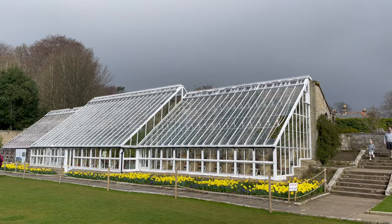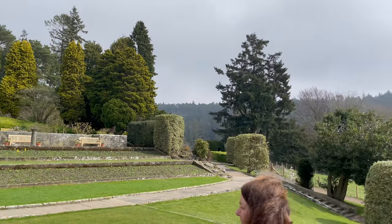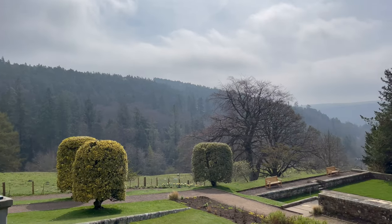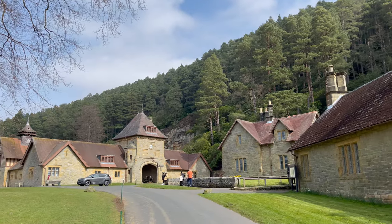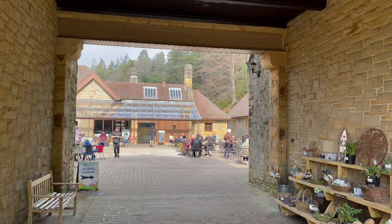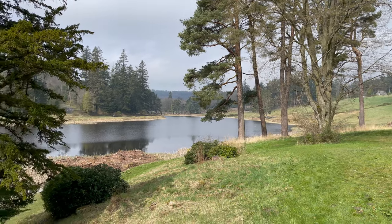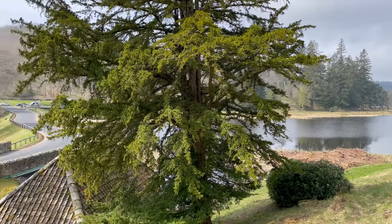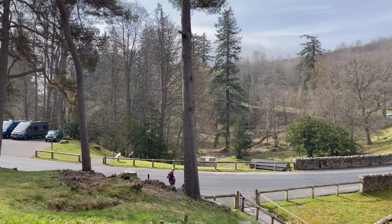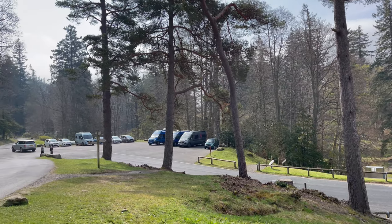So we'll now finish our tour of the formal gardens, again where there's lots more to explore than we've looked at here. And we're going to head back now towards the visitors' centre, where there's a cafe, a shop and various other information places, and you can sit outside in the courtyard. We'll now just take a final look at Tumbleton Lake before we head back to the coach park, and that concludes our look around of Cragside.